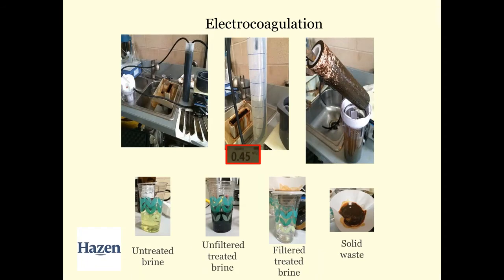So here's the untreated brine on the left, and you have unfiltered treated brine. Very nasty looking stuff, of course. And you have filtered treated brine, and then you have the solid waste that's left over from here.